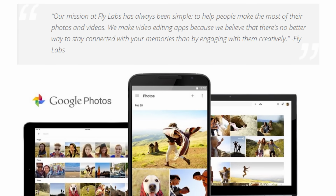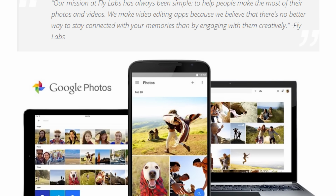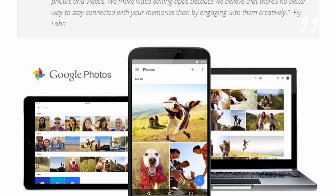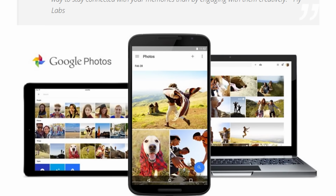Last week, Google acquired Fly Labs, which is known for its photo and editing applications on iOS. The reigning and likely correct opinion is that this tech will eventually help make Google Photos image editing work better. Of course, it'll take some time before we see any changes.